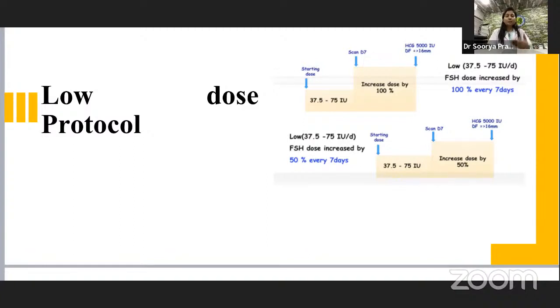Gonadotropins, HMG, human menopausal gonadotropins. For the starting dose, we need to increase the dosage, not the routine 75 international units. We can increase up to 150 and 225 as the initial dose. If I say 150 HMG, it includes both 150 FSH and 150 LH. So you can use HMG from 150 to 225 as the starting dose in an obese patient or those patients who have previously failed cycles.